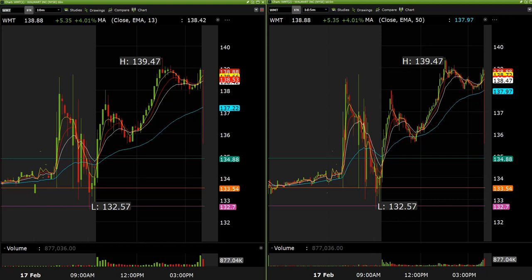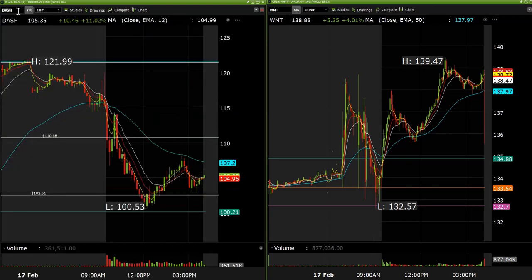Yeah, we did. So about a 300% trade on that. Walmart, we did roll into the 140s on that as well. We did some Dash. On the pullback, we grabbed 110 calls and we played it to the 50 EMA, which was a decent little trade on that.